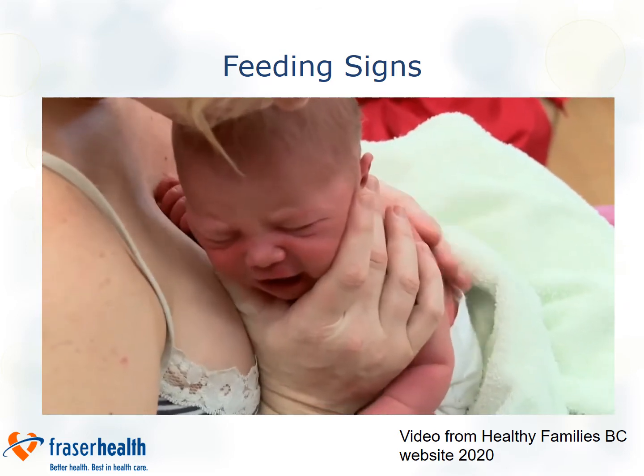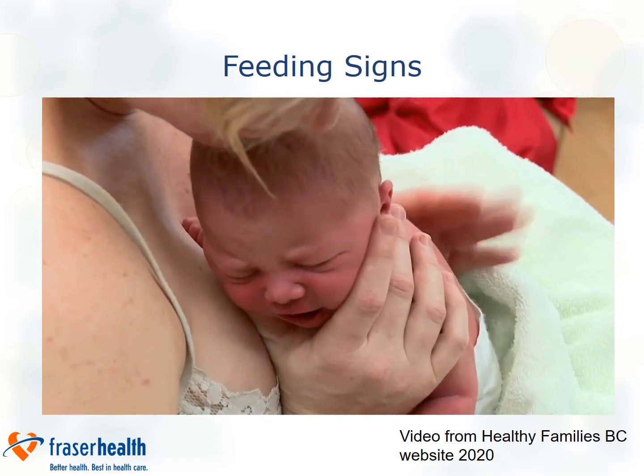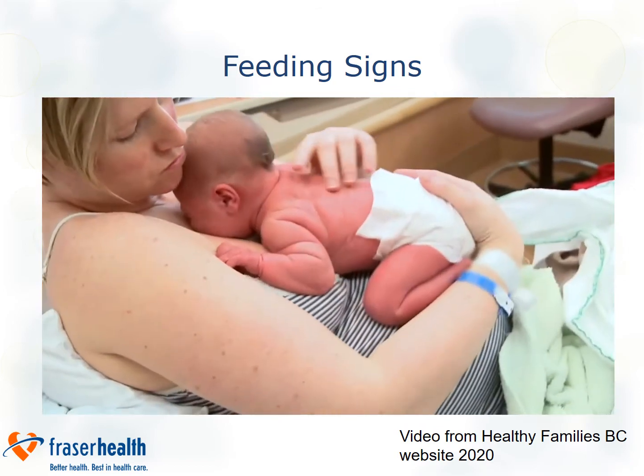Crying is often a late feeding cue. Babies feed best when they start before they become frantic and begin crying. If your baby is crying, you may need to calm him before trying to feed.